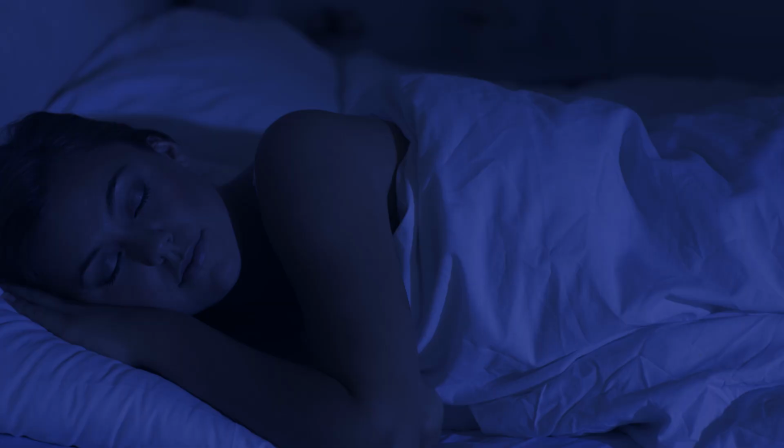Turning off those screens after dusk will help to increase your melatonin production at night. Making sure you're sleeping in the dark will allow you to have the highest levels of growth hormone to stimulate fat loss and increase lean body mass.